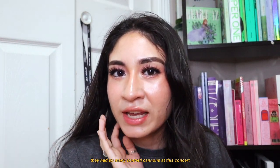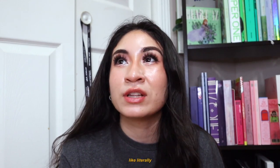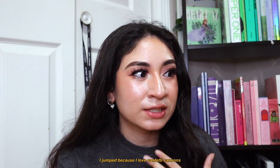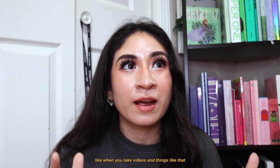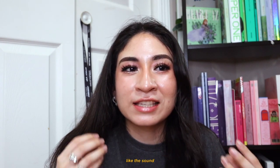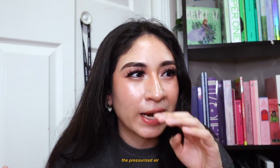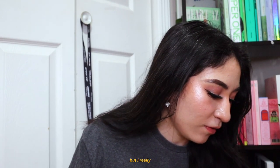I think the confetti was super cute. They had so many confetti cannons at this concert. Literally every single time a confetti cannon went off, I jumped because I love confetti cannons. I think they look so pretty, like when you take videos and they're in the background. But just the sound, I don't know, maybe it's the pressurized air that makes me jump. But I really, really like the confetti.